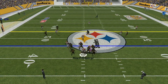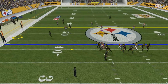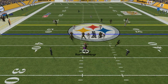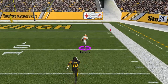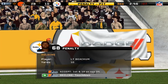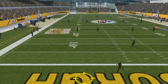On first down, Roethlisberger again tries to go with a quarterback draw and is stopped in the backfield. Well, Roethlisberger this time throws left side to Antonio Brown and out of bounds, but it's still 3rd and 9. Roethlisberger is intercepted by Ron Hosley, and he's going all the way back for a pick 6. A holding penalty on left tackle Kelvin Beachum, I'm sure will be declined, and Ron Hosley was back there just playing center field, caught that, and a pick 6 ensued.